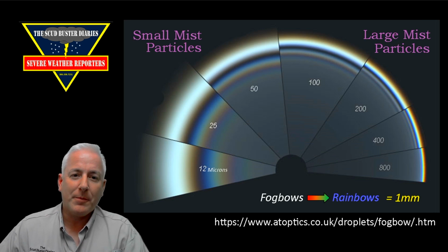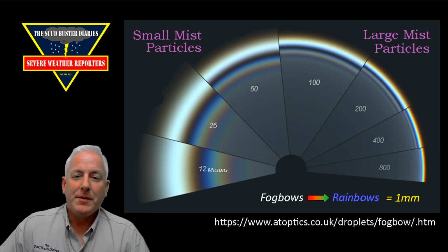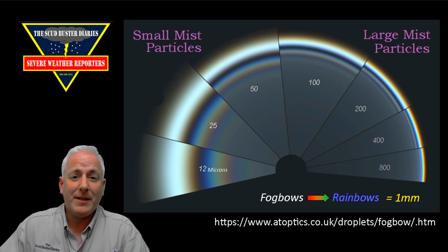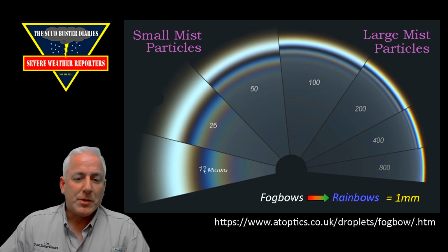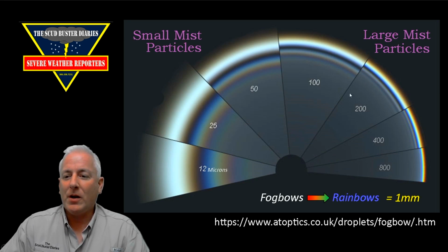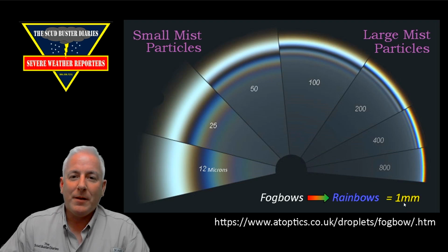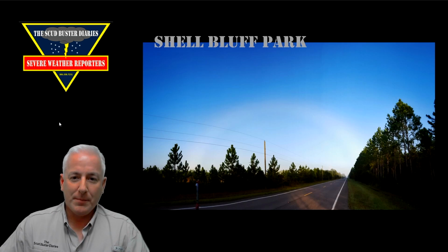Effectively, what happens with fogbows is that the water droplets are too small to break white light down into its constituent colors. So what you get effectively is a white rainbow. If you take a look at this right here, these measurements are in microns. So the smaller the particle, the more diffuse the white light is going to be. And as they get larger, these bands start to tighten up. When a water particle suspended in the air reaches 1 millimeter in size, fogbows will convert into rainbows.